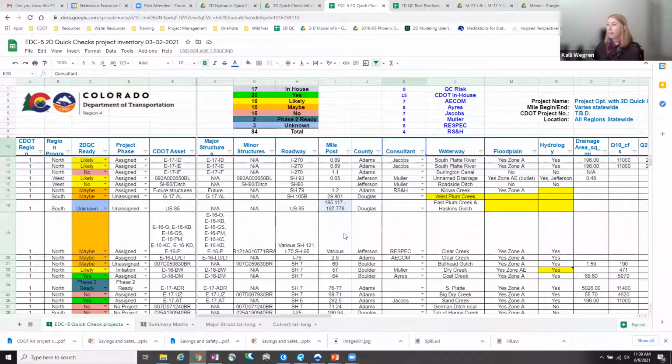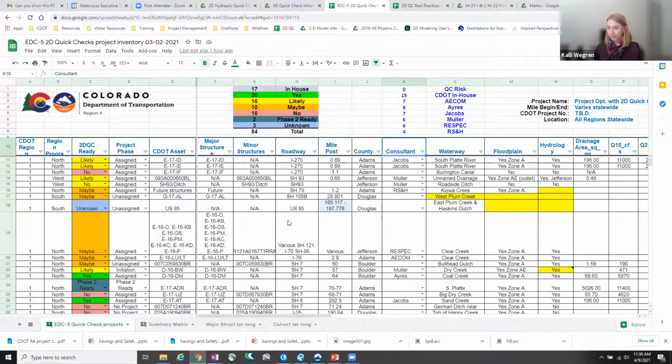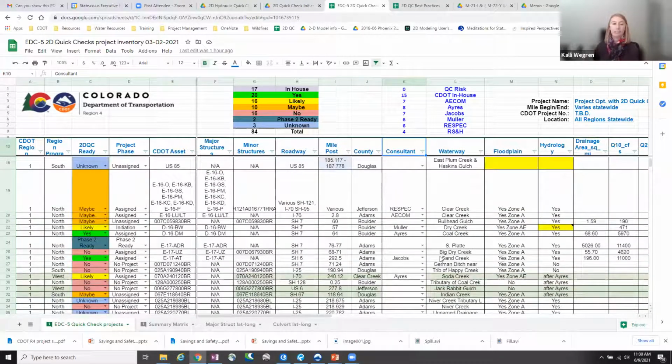If these projects had all 3 pieces of information and it was a good fit, we were able to move forward with the project and either assign it to a consultant or start the project in-house. So a lot of work has been put into this spreadsheet, and it's really exciting to see our results starting to fill out here.